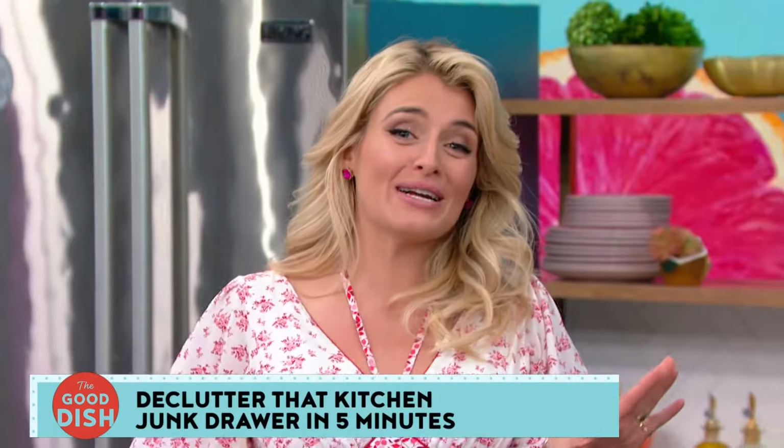But we do have to take a quick break. And when we come back, we are putting that stuff back in the drawer using our DIY container. And if your drawers are so taken over by your cutting boards and they're hard to take out, we have a $3 solution to get them tucked away that you won't believe.